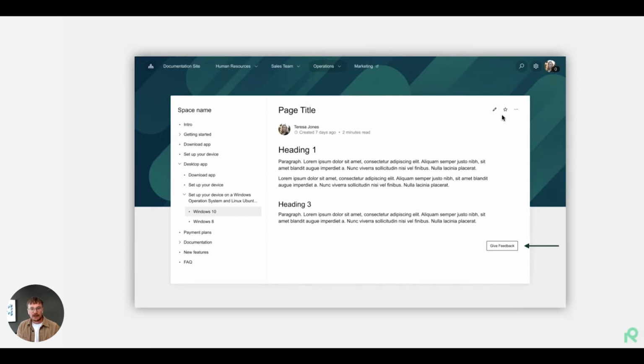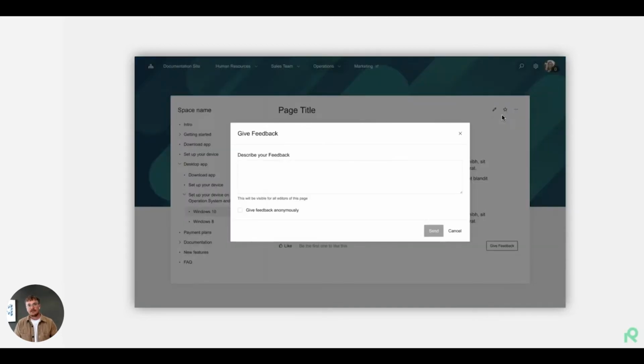So we are looking at the page, and in the bottom right, you see a feedback button. And if you click that button, an end user can describe their feedback and send it in. This feedback will only be visible to users that have edit permission on this page.